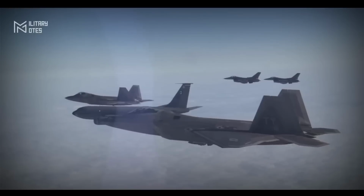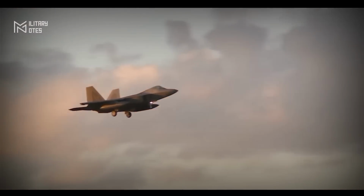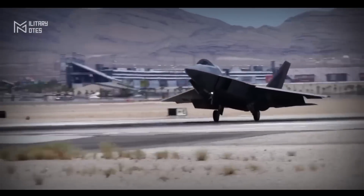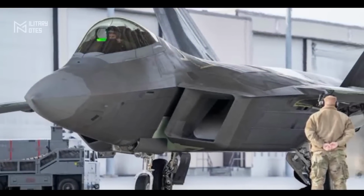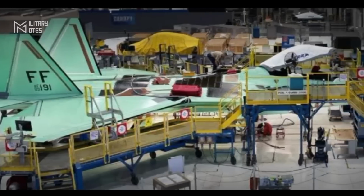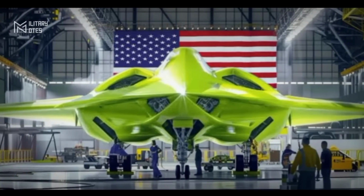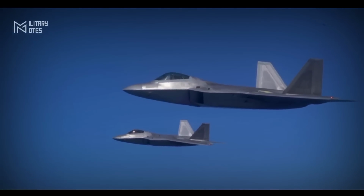Challenges and future of the F-22. Although the F-22 Raptor is a very advanced fighter aircraft, there are several challenges that it faces. One of them is its very high operational costs. The F-22 is a very expensive fighter aircraft, both in terms of production and maintenance. This high operational cost makes the number of F-22s produced relatively limited. Only about 187 units were produced between 1997 and 2020.